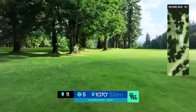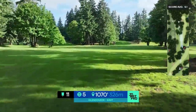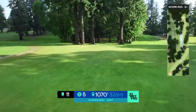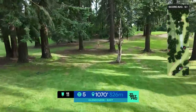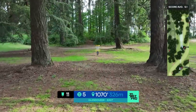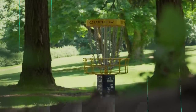Hole 11, long par 5, over 1,000 feet. You want to get past those first set of trees if you can on the first shot. There is a mandatory way to the right that doesn't come super into play. Second shot, you're trying to get into the second tree line if you can throw that far, which is a nice huge downhill shot.